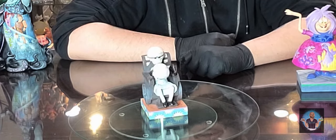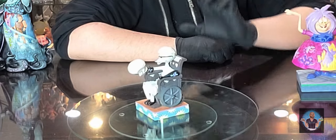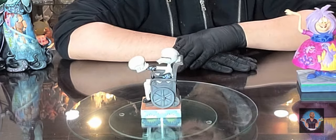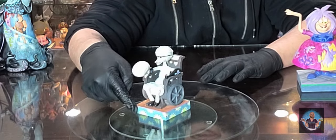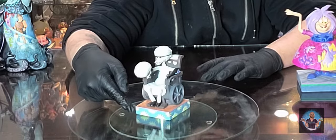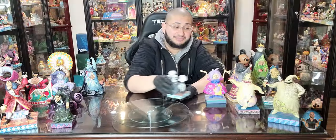I know he's going for about $300, $350 now. Very, very challenging piece to come across. It's also very small, to be honest with you. But I love these little glow-in-the-dark, I'm not sure if they glow in the dark, but they have this neon green color, like starburst to them, and his wheelchair. It is an epic piece.